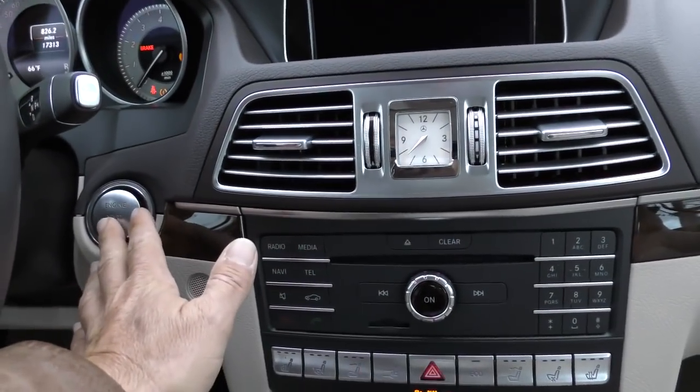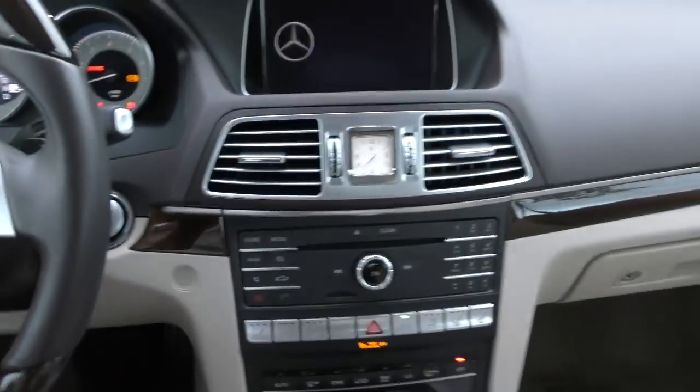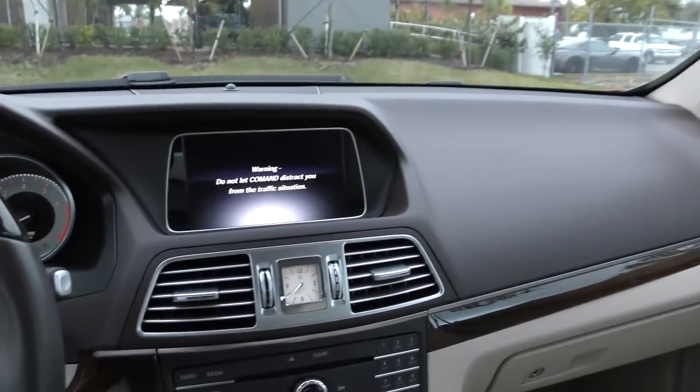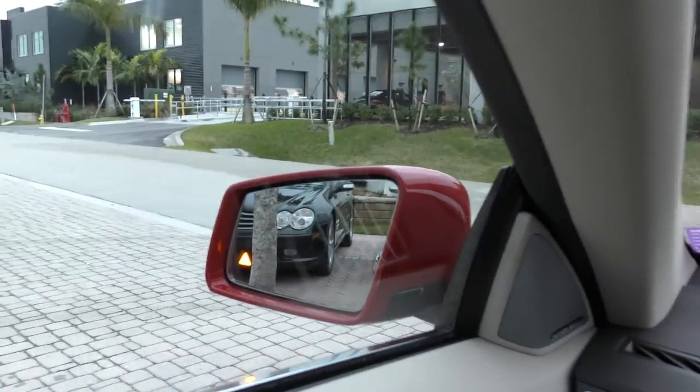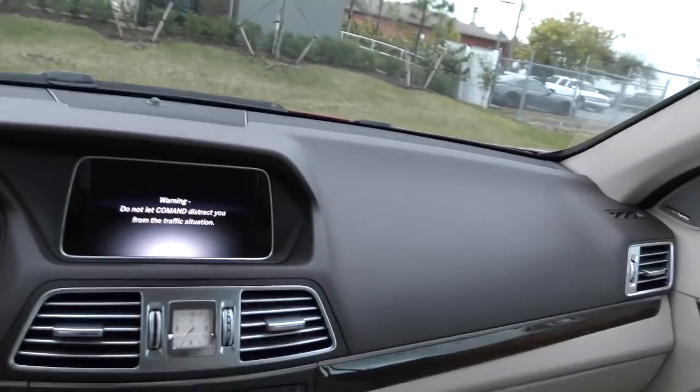Away from the noise. Foot on the brake, tap the keyless go, start, stop, and everything fires to life. There you can see the blind spot self-testing as well. Nice feature in these cars.